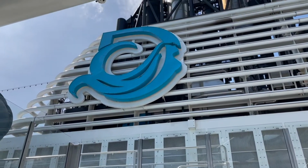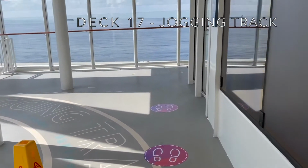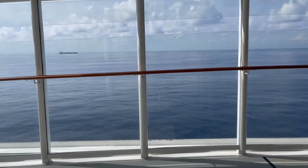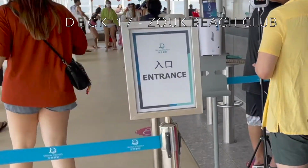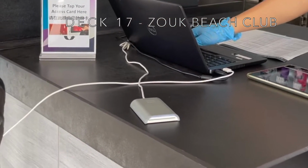Joggers need not worry. You have your jogging track here. The view of the endless sea is magnificent, isn't it? At the many places that you go to, you need to tap your access card on this sensor.